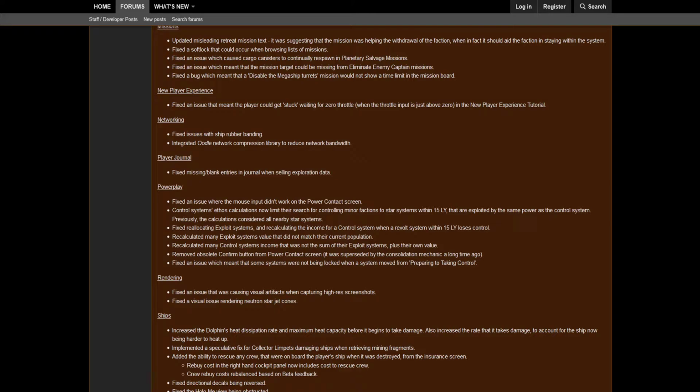Recalculated many exploit system values that did not match their current population. Recalculated many control systems whose income was not the sum of the exploited systems plus their own value. Removed obsolete confirm button from the power contract screen. Also fixed an issue that meant that some systems were not being locked when the system moved from prepare to taking control.